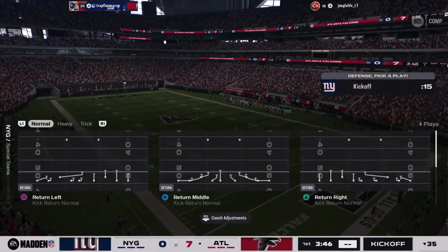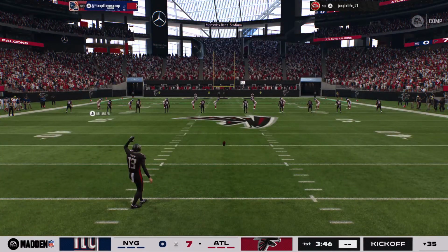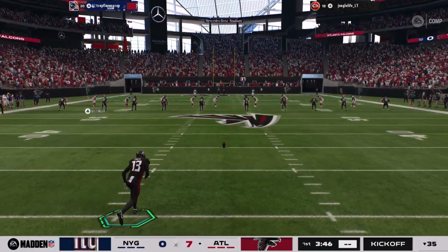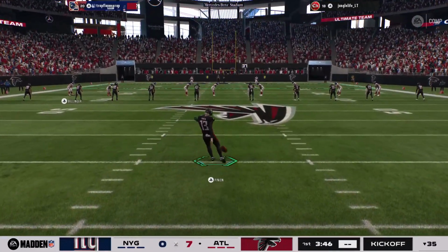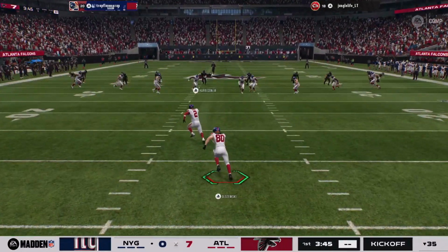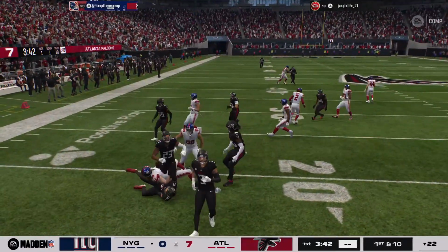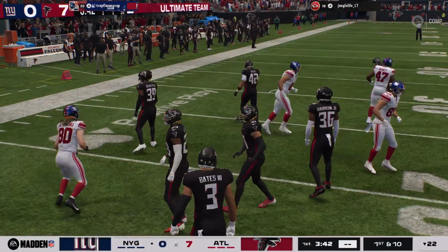Gonzalez able to tack on the PAT. And that makes the score 7-0. Now Pinion with the kickoff honors following the touchdown. And he'll get it up past the 20 to about the 22.